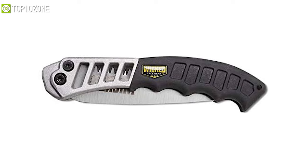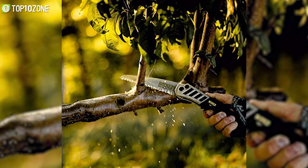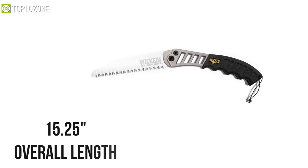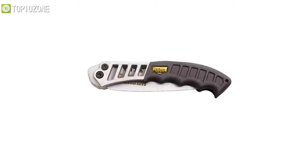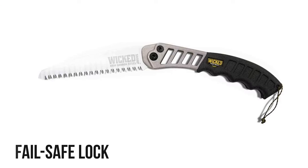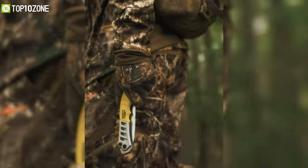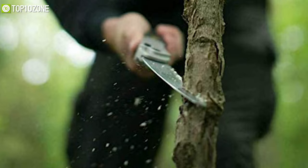Other than that, its rugged aluminum handle is wrapped in a rubber grip, making it ergonomic and extremely comfortable to hold. The saw has an overall length of 15.25 inches and 8.25 inches when closed. Plus, its fail-safe lock design keeps the blade extra secure. It even comes with a scabbard that is pretty tough when you want your saw securely stored but also easy to access.